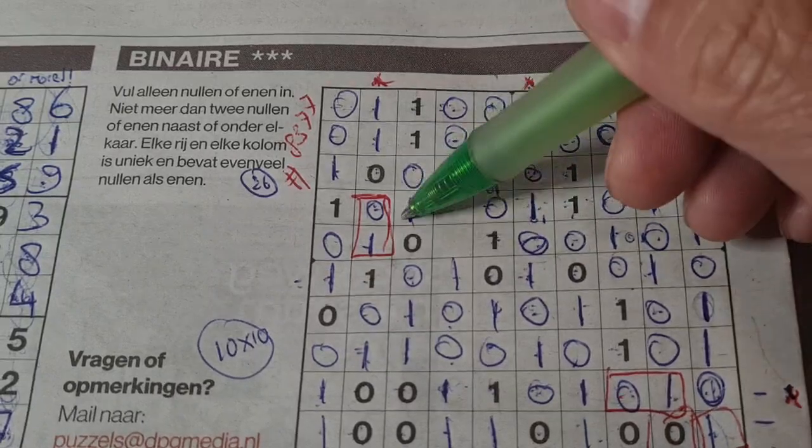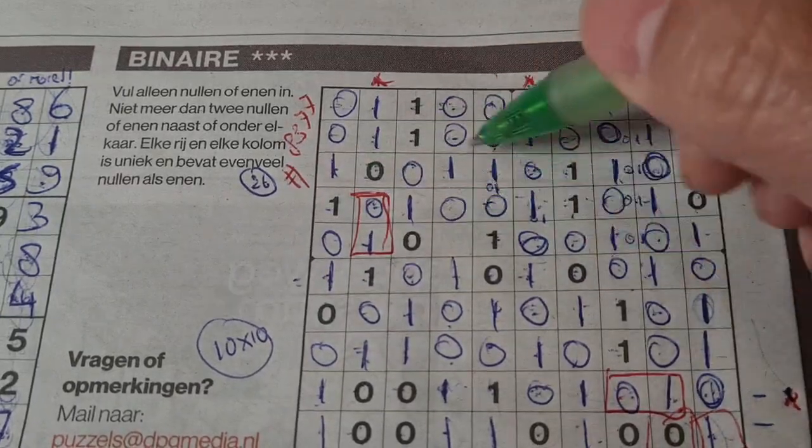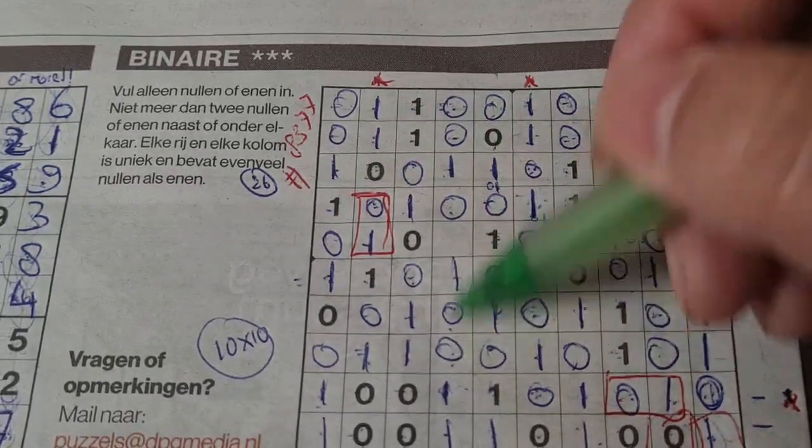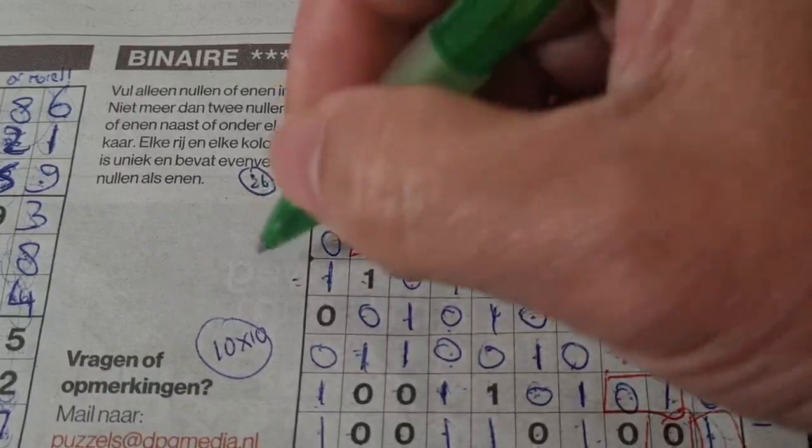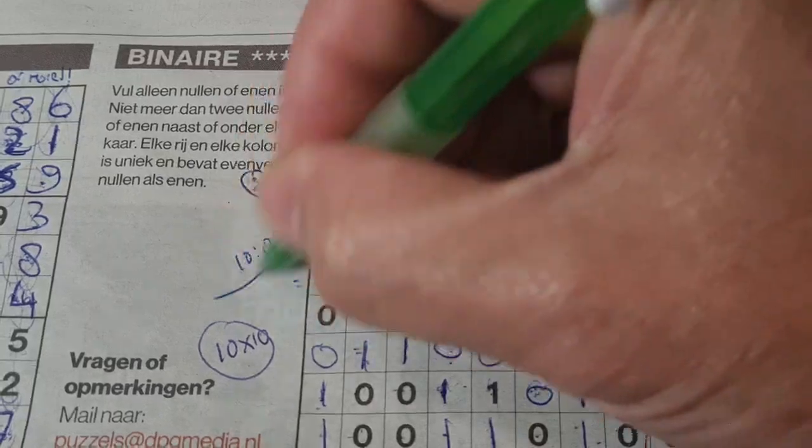1, 2, 3, 4, 5 1. So the rest are O's. 1, 2, 3, 4, 5 O's. So the rest are 1s. Double check. 1, 2, 3, 4, 5. Correct in 10 minutes. Well, we solve it again.